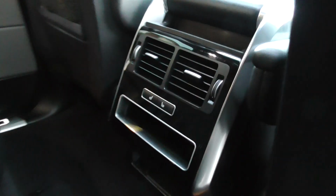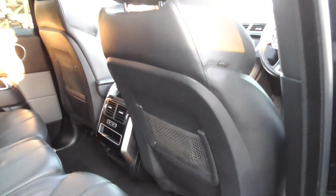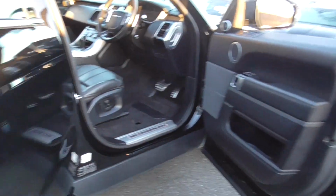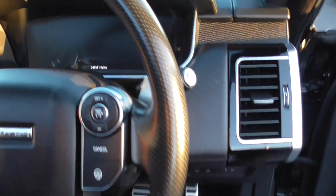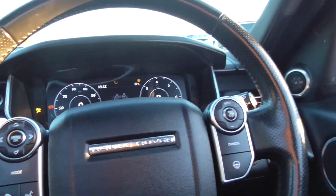So as you can tell, you've got the buttons there, rear vents, 12-volt power outlet in the bottom there for your phone charging. Looking at the backs of the front seats, they've not been kicked and scratched. They're in nice order. So we'll jump inside, we'll start the car up. So the vehicle is supplied with both keys.